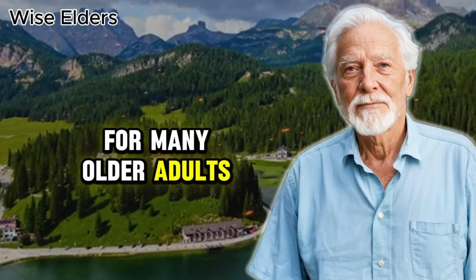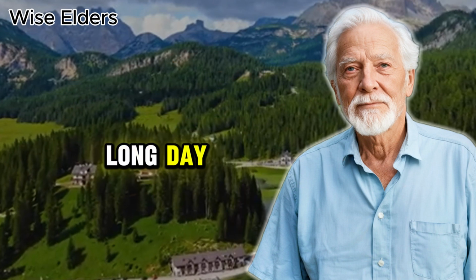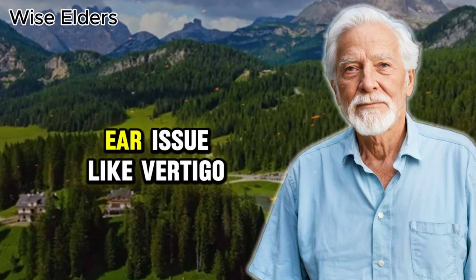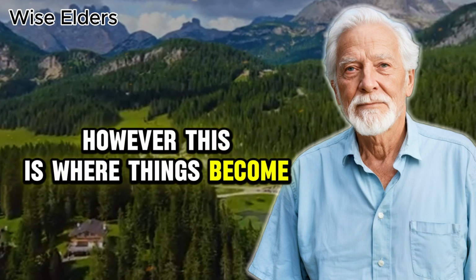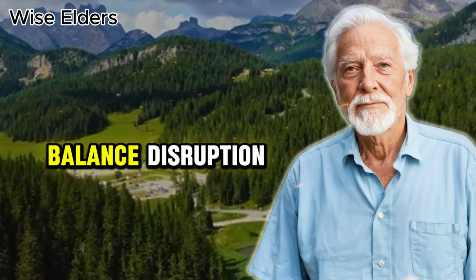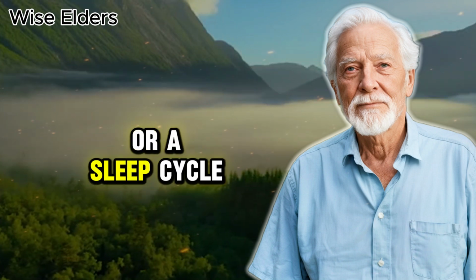For many older adults, this sensation might seem like nothing more than the aftermath of a long day or a sign of something more benign, such as dehydration, low blood sugar, or even a common inner ear issue like vertigo. However, this is where things become truly concerning. The sensation of dizziness from a TIA is far more serious than a minor balance disruption caused by something as simple as a slight change in diet or a sleep cycle.